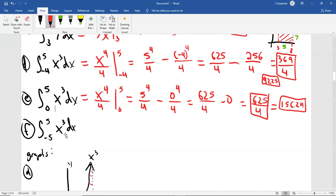And then I want to draw the picture. So notice something about the numbers. When we went from -4 to 5, it was about 92. When we went from 0 to 5, when we made this a smaller region, the area was bigger. It was 156. It was almost 60 more. Excuse me, it was 64 more. Why did I write a 4 there? That's a 5. I think I was saying the over 4 at the same time.